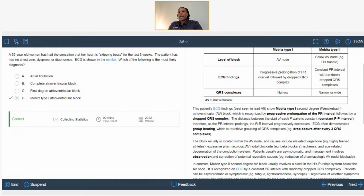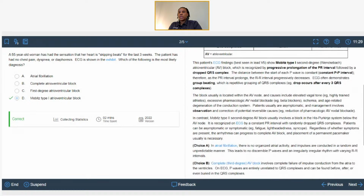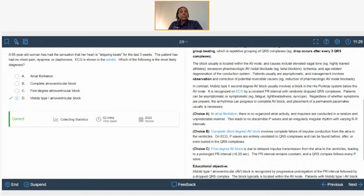The block is usually located within the AV node, and causes include elevated vagal tone, excessive pharmacological AV nodal blockade, such as beta blockers, ischemia, and age-related degeneration of the system itself. Patients are usually asymptomatic, and management just involves observation and correction of potential reversible causes, such as those medication uses. Let's take a look at the incorrect answer choices and some of those images to see the differences in how the strip will be viewed.